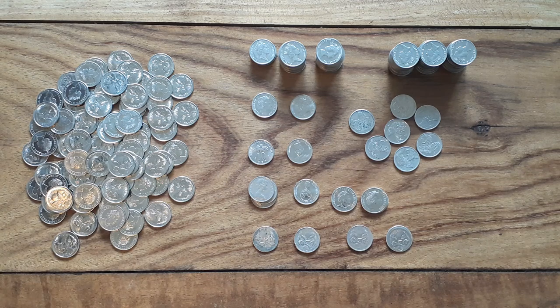I have got 5 cent coins to go through today. I noodled through $100 worth of 5 cent coins, so that's 2,000 coins. And I've got some pretty good stuff here to show you, so yeah, I'm really excited about the 5 cent coin noodling that's going on.